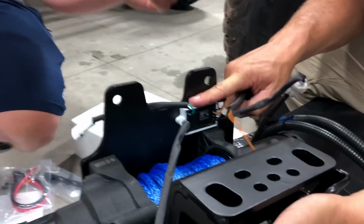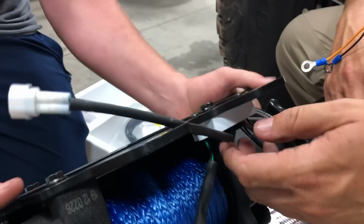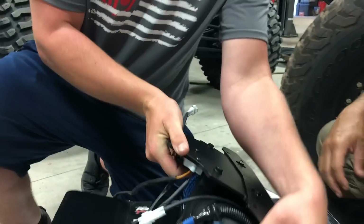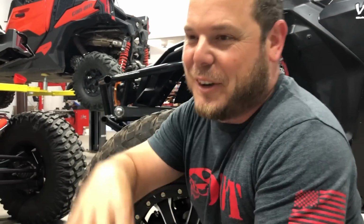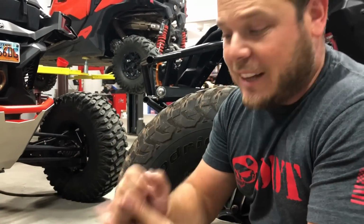So this box right here controls an auto stop on the front of this. You can see the wires right there. What that does is when that's connected, as soon as it senses it coming together, it stops it. That's really nice if you're not looking at it, but the problem is you've got a little dangly bit off the front, and if you're doing some hardcore rock crawling, you could just beat the crap out of it because it's not tied up against the winch.